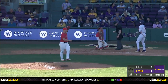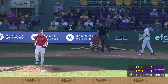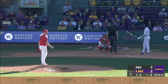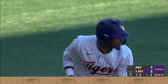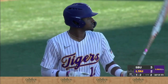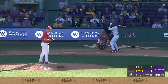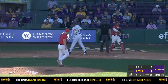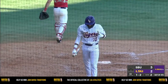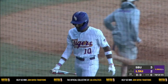The South Carolina transfer, so a guy that's been around for a while and has done it at the SEC level. Member of the all-freshman SEC team in 2022. Played two years with the Gamecocks. Here's the 1-2 to Braswell, and a swing and a miss. Eric Smink still cruising now, emboldened after his team gives him a 3-2 lead.